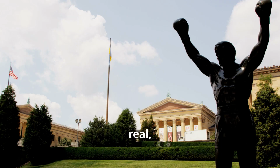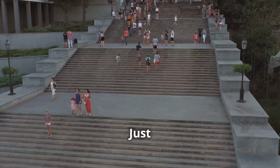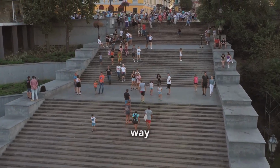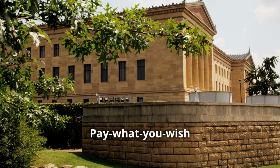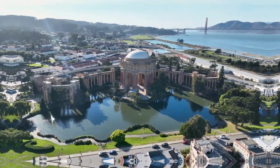But let's be real, you're here to recreate the iconic Rocky run up the museum steps. Go ahead, we won't judge. Just try not to knock over any tourists on your way up. Pro tip: pay what you wish admission on the first Sunday of the month and every Friday evening.